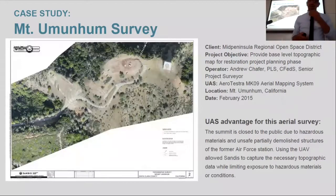So this is a project that was done for the regional open space district. It's Mount Umunhum in Santa Clara County. This was a decommissioned Air Force base. Here is a radar tower that was used to look for aircraft coming across from Russia during the Cold War. The open space district is now making this into a green space recreation. And what they needed from Sandus Civil Engineers was a planning phase study.